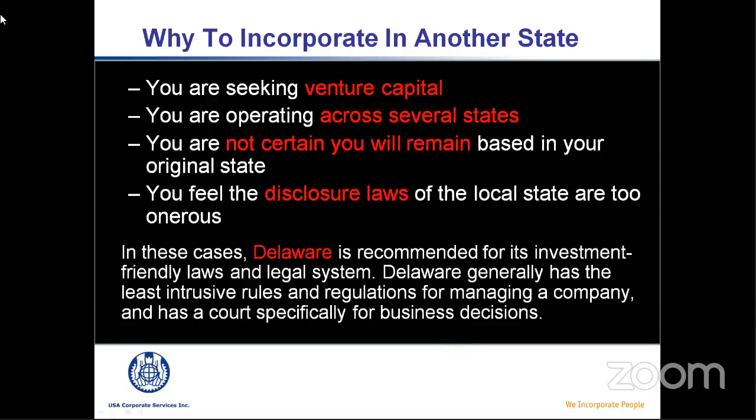In that kind of ambiguity, I said, well, then incorporate in Delaware, because that's one of the easiest places to migrate from here to there without worrying about changing your state of location. If you start in Delaware but you're physically in New York, then you register to do business in New York, and then when you leave the state, you just file basically a cancellation of that registration, and that's it. You're done with New York. Then you just register to do business in Pennsylvania.